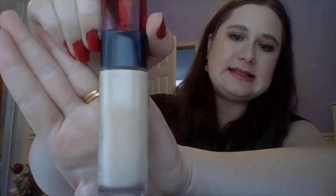I'm not sure you'll be able to see that line there, but it's about here-ish or so. And before it had some time to settle, because I haven't used it in probably a couple months, it looked like it was much lower down. So I did that usual thing I'm sure a lot of us have done. You freak out, like, I don't want to finish it. It's a really good product. Lots of people enjoy this one.